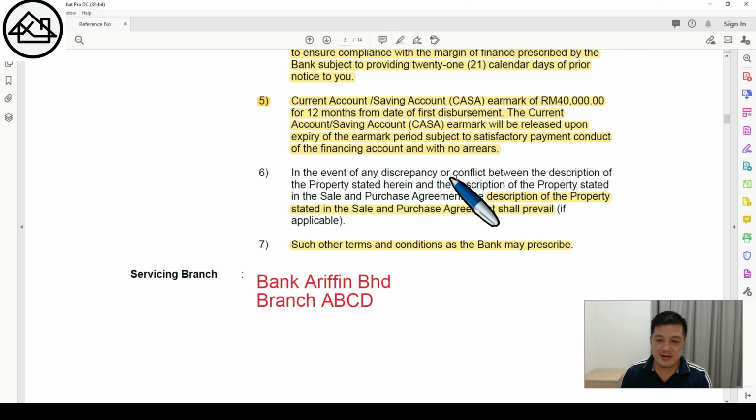In the event of any discrepancy or conflict between the description of the property stated herein and the description of property stated in the sales and purchase agreement, the description of the property stated in the sales and purchase agreement shall prevail, if applicable. What does this mean here?